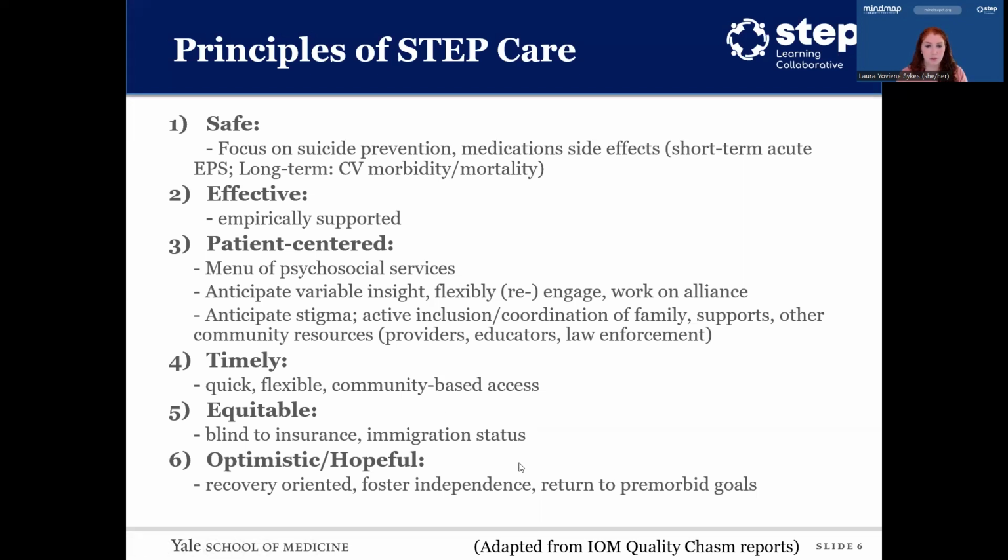And then it's really important, as we know, to be optimistic and hopeful. I mentioned this during our last talk, but certainly being recovery oriented, recognizing that recovery is different for every individual, communicating that to the family, holding hope that recovery in psychosis is possible. It doesn't mean that someone's life is going to turn out a certain way, but there's really a lot of reason to believe that folks can improve in the domains that they care about.